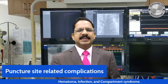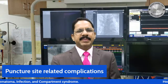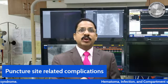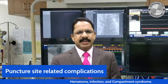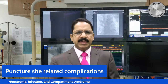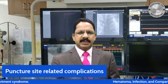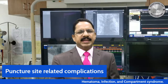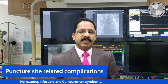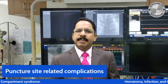For puncture site related complications, repeated puncture can sometimes cause inflammation, sepsis, or hematoma at the puncture site. This is a very minor complication. Even after discharge, these mild complications will subside within 2 to 3 days after the procedure.